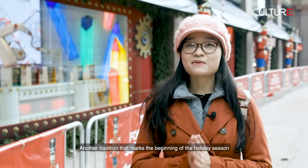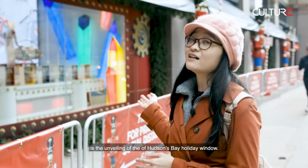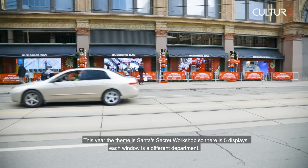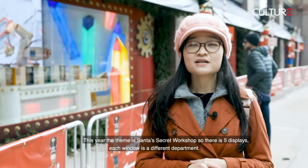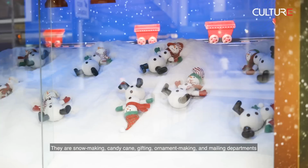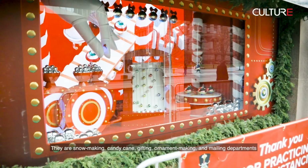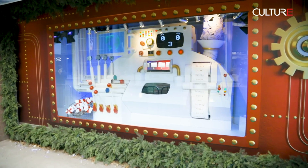Another tradition that marks the beginning of the holiday season is the unveiling of the Hudson's Bay holiday windows. This year, the theme is Santa's Secret Workshops, so there are 5 displays. Each window is a different department. There are snow making, candy cane, gifting, ornament making, and mailing departments.